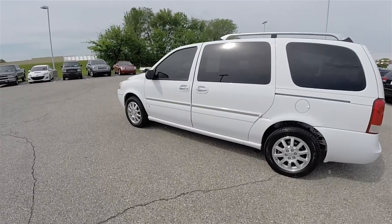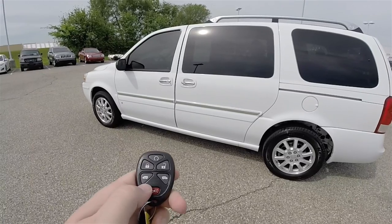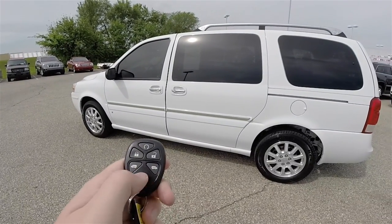And this vehicle is equipped with power sliding doors. To open them with the key fob is easy. Just select the door you want to open and press and hold.